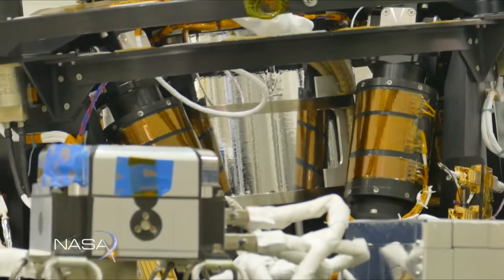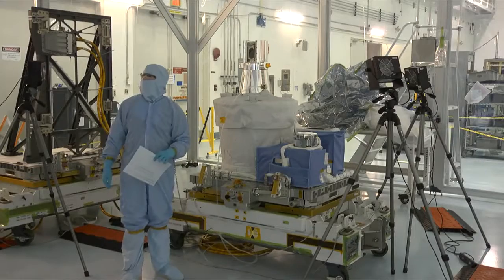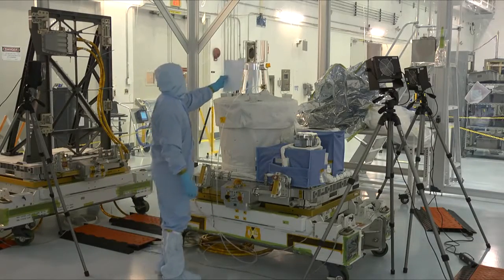Basically, we're exercising all the parts of the payload. We'll do all the things that we're expected to do on orbit. We'll take science data. We have a light source simulator that we use to simulate the sun, and it allows us to take science events. We'll move the hexapod, we'll move the upper platform to different locations.